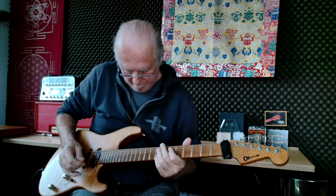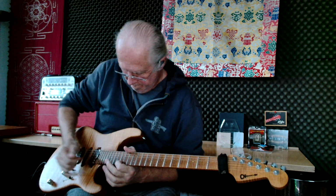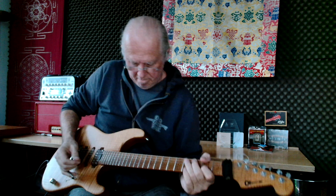As you can hear, the playback has a steady rock kind of attitude, especially because of the accompanying rhythm guitar. The 3 chords are A minor, F major and E major 7.